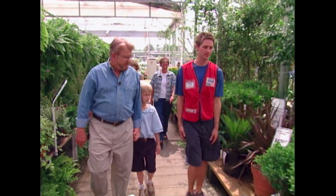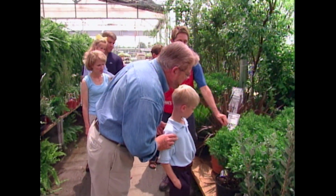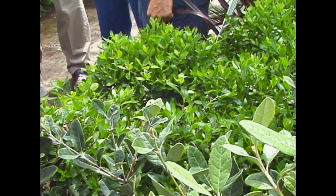This right here is the inkberry holly. This is a native shrub. It produces black berries. They're kind of black to purple in the summer, and the birds just love it. So this is breakfast, John.